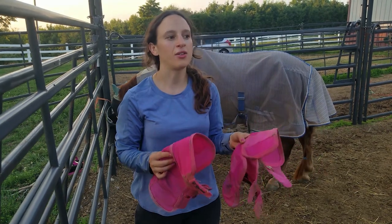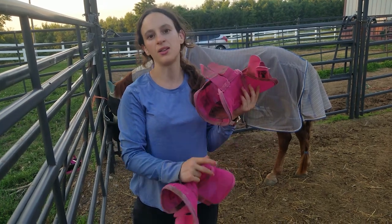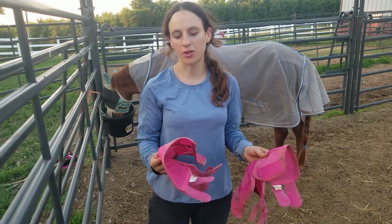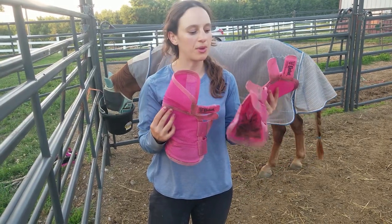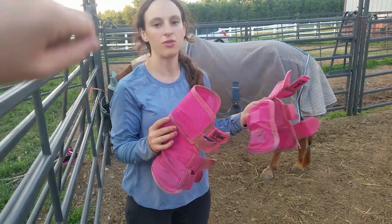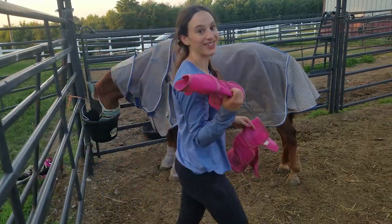But then I found the trade-off, unless I make my own custom boots, is that the longer the boot, the wider they are around, and the more likely they are to slip off the hoof and just come off. So you sacrifice length for tightness. These are kind of in between. They haven't fallen off yet, but I can tell they're a little bit bigger and they sag a little bit more over his back feet. But the quality is still really good and they're super durable. And I like the color.